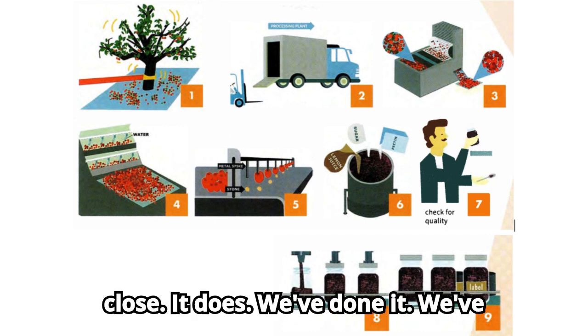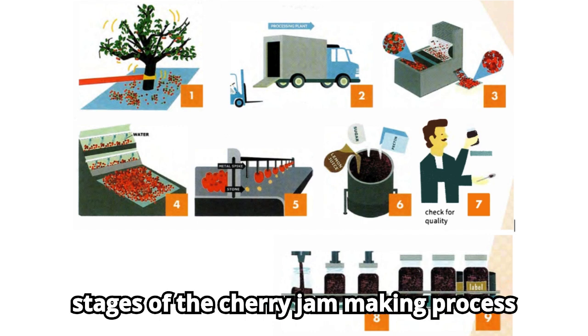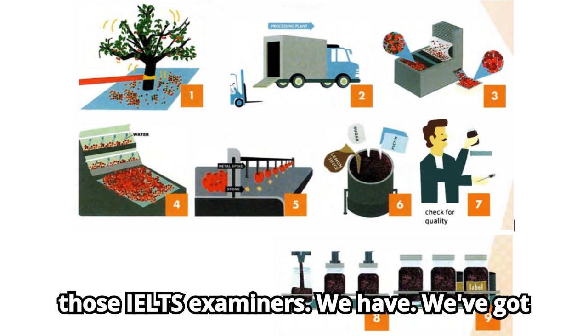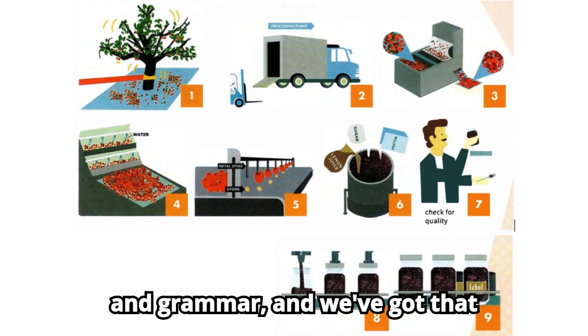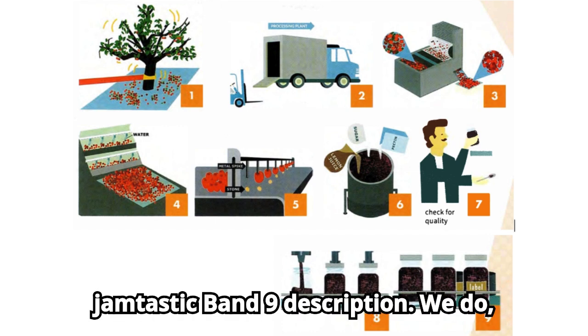It does. We've successfully described all 9 stages of the cherry jam making process in a way that would definitely impress those IELTS examiners. We've got clarity. Yeah. We've got precision. We've got it all. We've got a range of vocabulary and grammar, and we've got that all-important logical flow. You've got a jam-tastic Band 9 description.